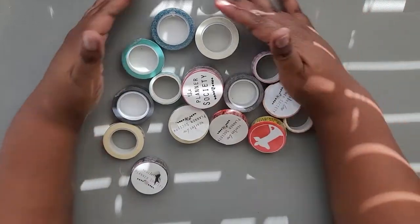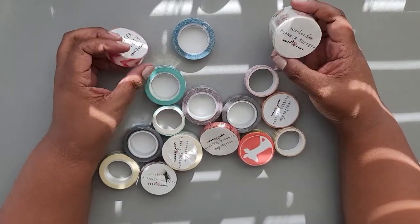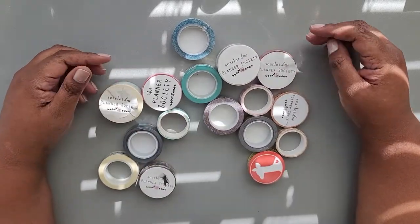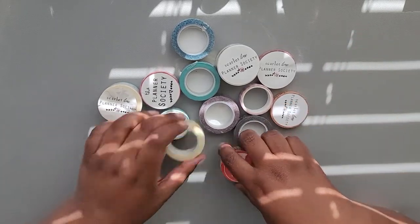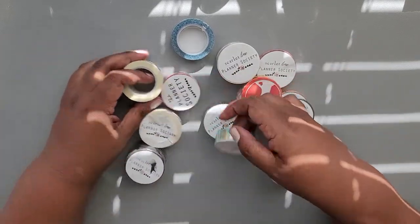So continuing on with my September haul, the Planner Society was having a dollar sale, so I picked up a whole bunch of washi tape. So let's try to look at them here. I'm trying to organize in some kind of way.